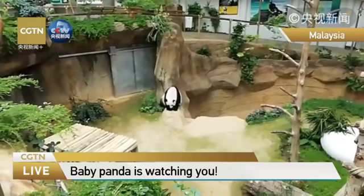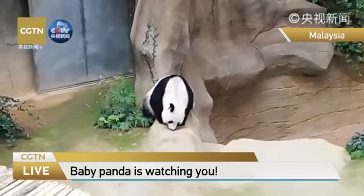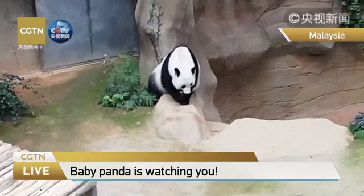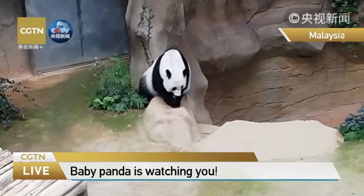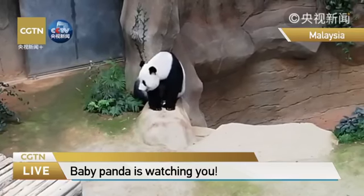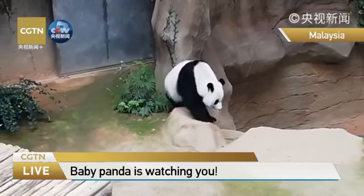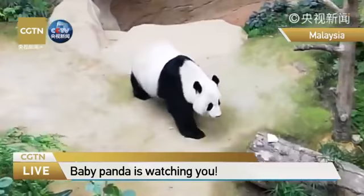Because we cannot enter into the panda house, we are staying out of the fence. Take a look at Liang Liang. I've heard that Liang Liang had different kinds of reactions when she bore the first baby and the second baby. For her first baby, she looked very calm, but this time she's a little bit panicked during the pregnancy.